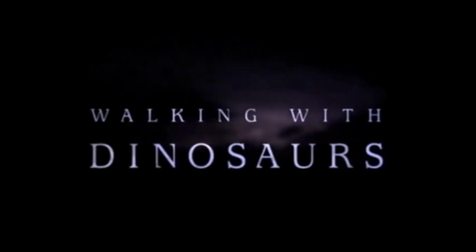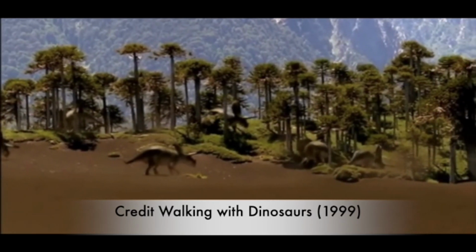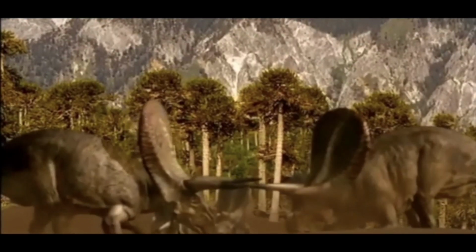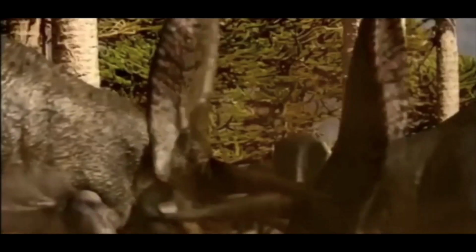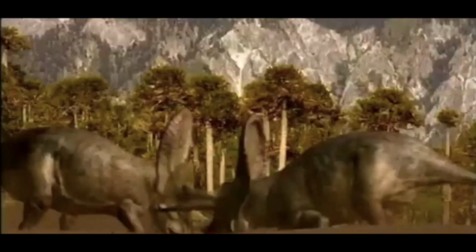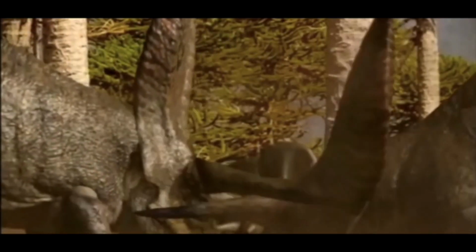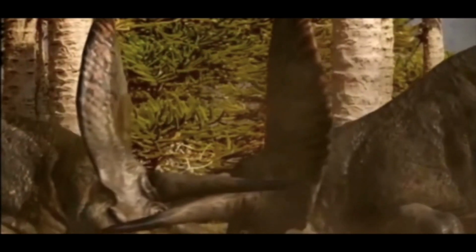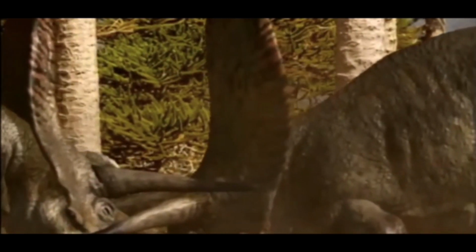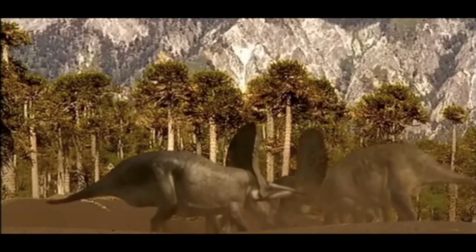The best known documentary out there, Walking with Dinosaurs, shows a pretty good relative of Triceratops, and that is the Torosaurus. The Torosaurus was larger than the Triceratops, and it had a larger frill. The Torosaurus would have behaved like Triceratops, and it probably would have acted like modern day bison, as just a theory.